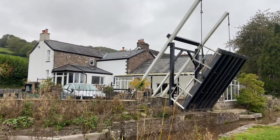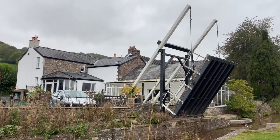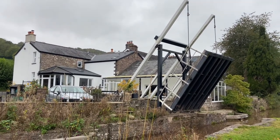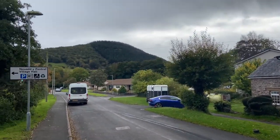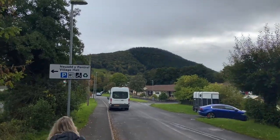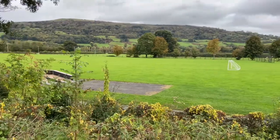So very nice quiet walk, and we saw a fantastic house. A house that seemed to have its own bridge, which I don't know why I found quite amusing. But the scenery, as ever, in Wales was stunning. Some remarkable contrasts of different trees going up a mountain. Obviously the Welsh buildings, some of them are absolute stunners.